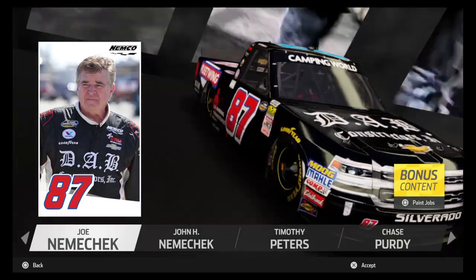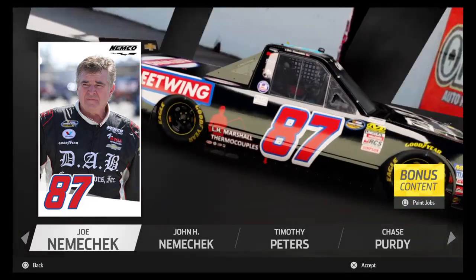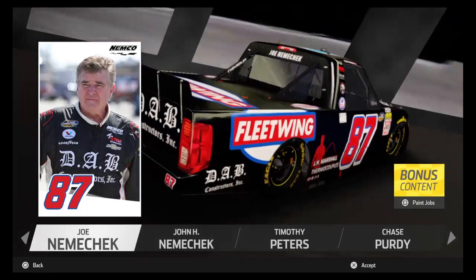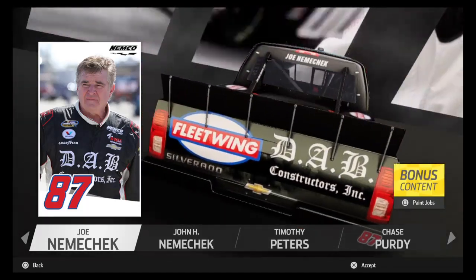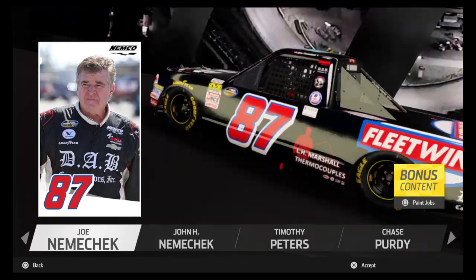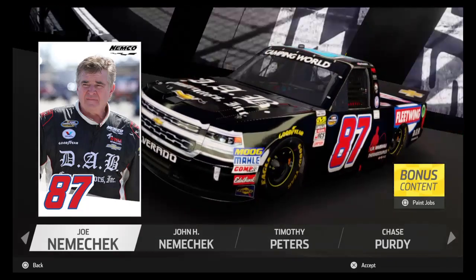I believe with Mystic not making it, there will still only be one 8 truck, because the 8 truck of John Hunter Nemechek is in the game, and we have the custom 8. That'll still be fine. So it looks like we have no duplicates tonight, as we did in, I believe, the Texas race. We might have had a duplicate, but we'll see. So our picks are 41 and 87.